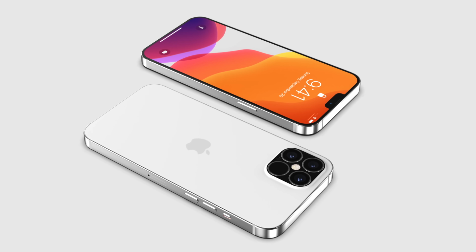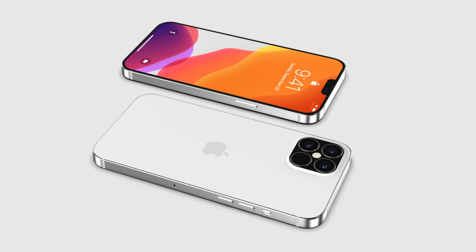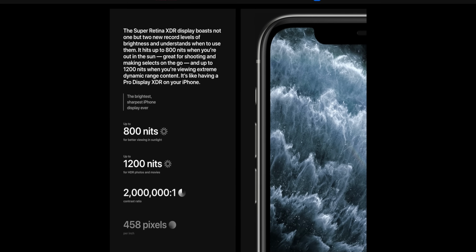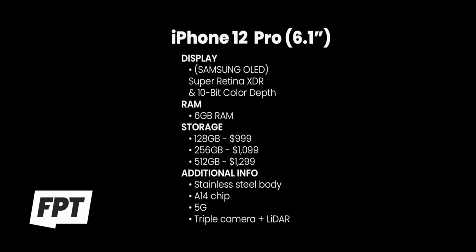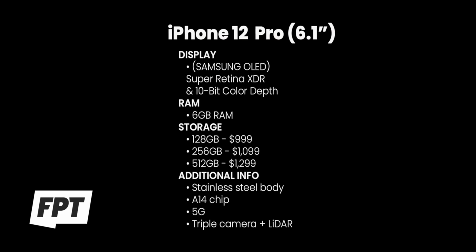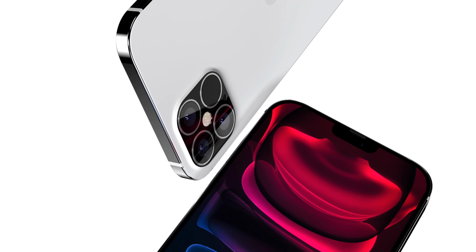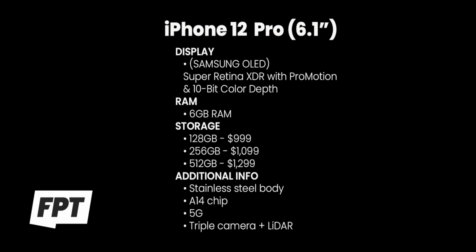So moving on, the next device is the iPhone 12 Pro. This is the 6.1-inch model. He's saying it'll have a Super Retina XDR display, which is the current naming of the iPhone 11 Pro display. This display will be made by Samsung, which is good. Samsung has a fantastic track record in making the best displays here, and it'll feature a 10-bit color depth. Up until this fall, every iPhone will have had an 8-bit display, so this is a huge jump in color depth and accuracy. 10-bit on an iPhone, amazing.